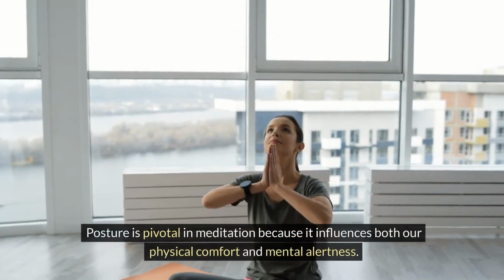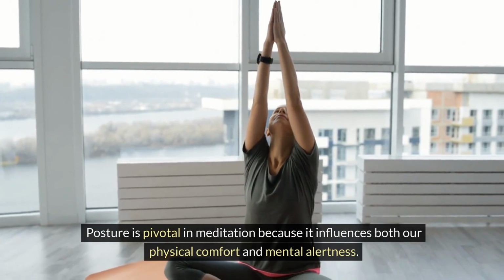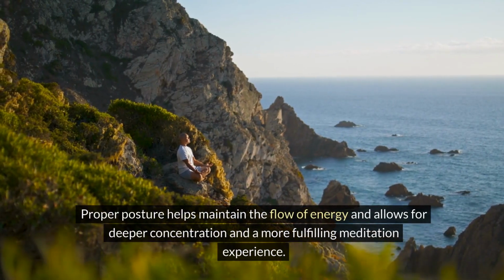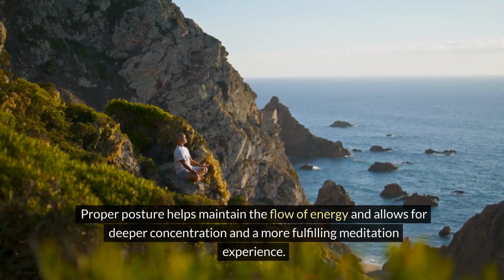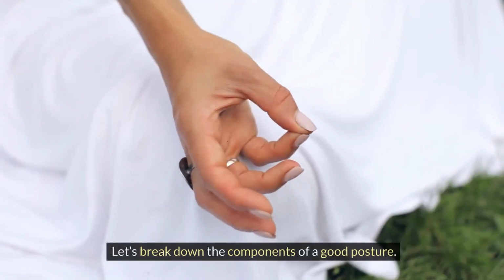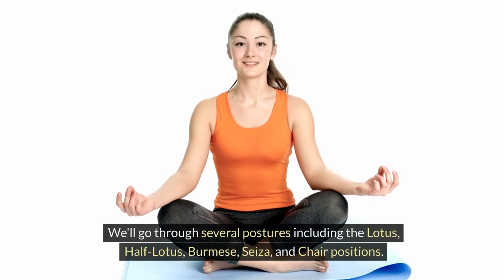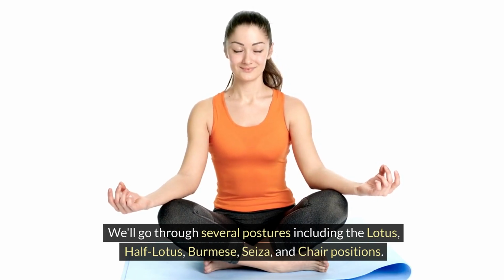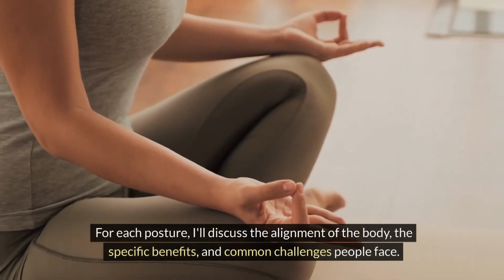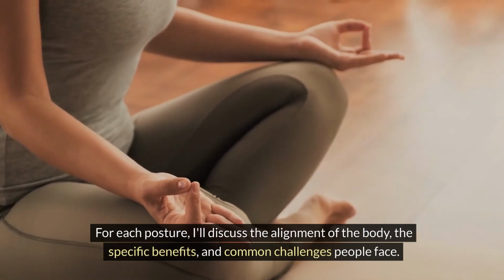Posture is pivotal in meditation because it influences both our physical comfort and mental alertness. Proper posture helps maintain the flow of energy and allows for deeper concentration and a more fulfilling meditation experience. Let's break down the components of a good posture. We'll go through several postures including the lotus, half lotus, Burmese, Seiza, and chair positions. For each posture, I'll discuss the alignment of the body, the specific benefits, and common challenges people face.